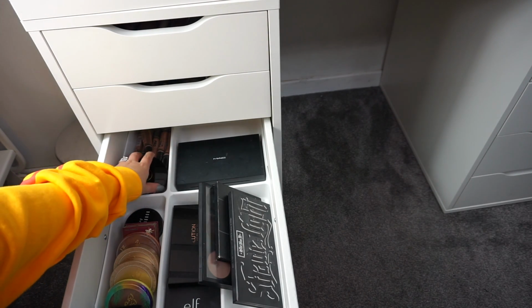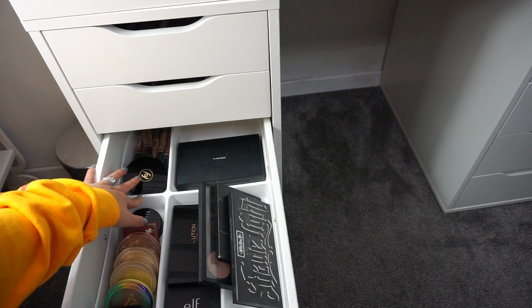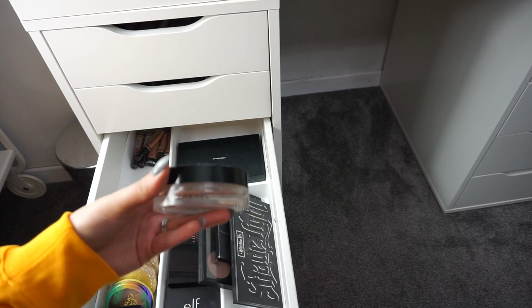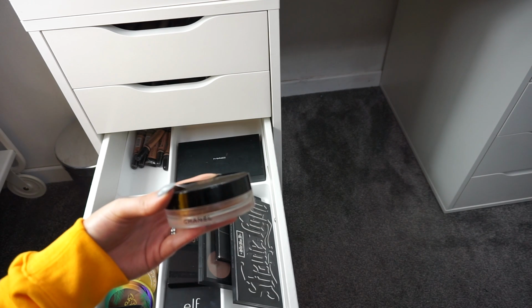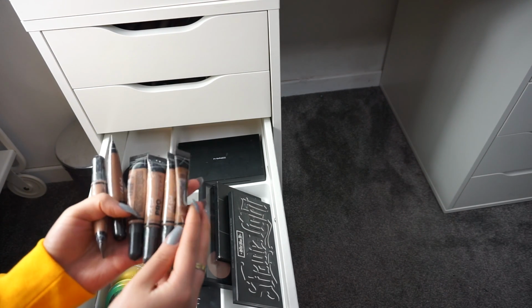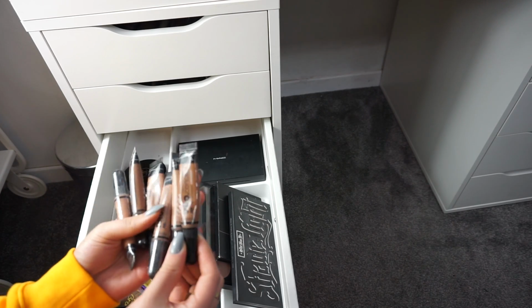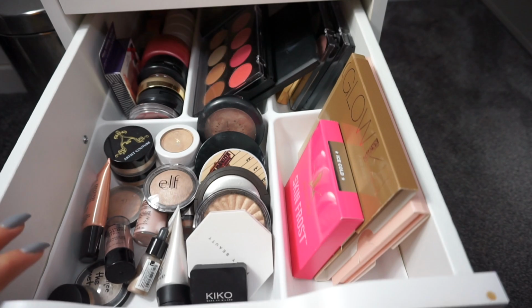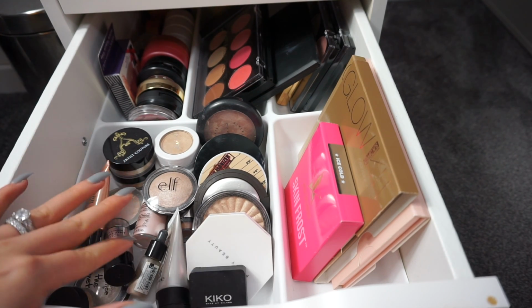Then back there I have my cream contour type products. So this first one is the Chanel Soleil Tan de Chanel. Then I just have all of my LA Girl Pro Concealers in darker shades because I really do like these to cream contour with.